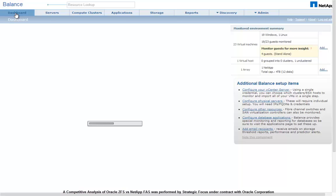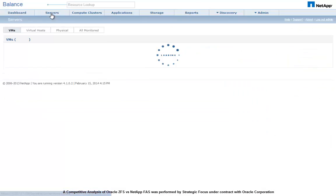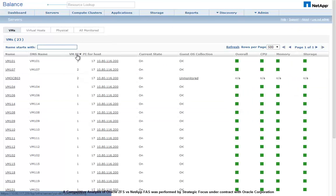Let's go back to the dashboard and look for any alerts or any analytics based off the I/O meter workload that was just kicked off. We do not see any changes compared to the original VM PI that we noted. We can look at the server workload now and see if the PI has changed yet. Everything seems to be the same as it was earlier. Let's wait for this to update.